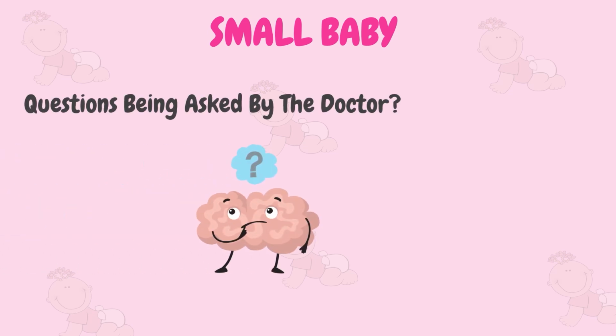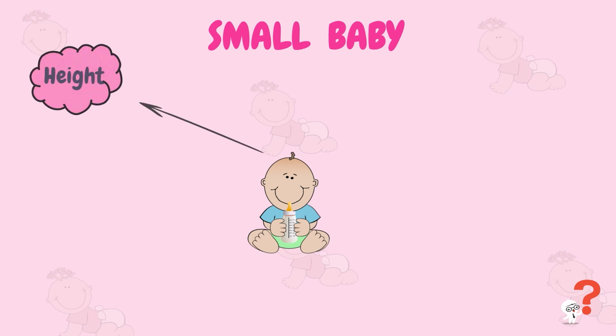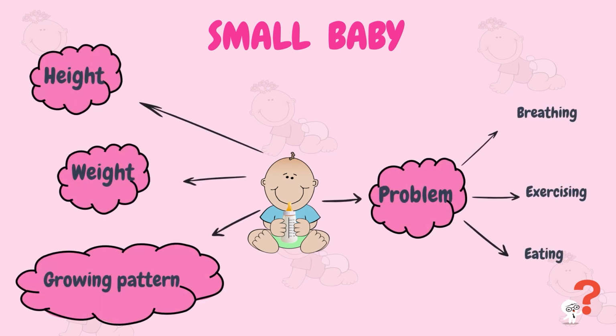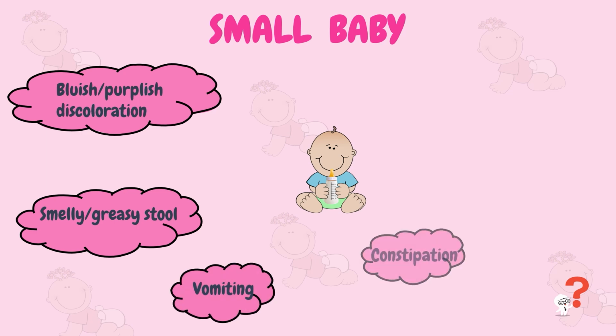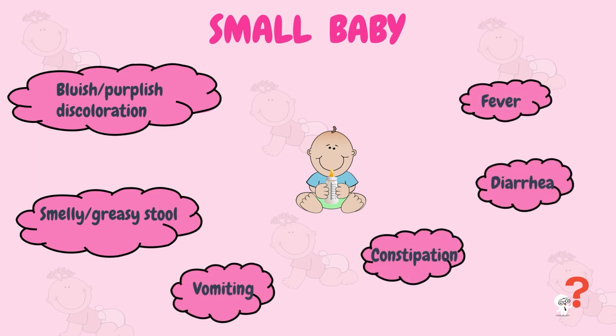Now moving towards the questions that are asked by the doctor. He may ask about the baby's height, weight, and growing pattern, and for how long the baby has been small. Some other questions that may be asked by the doctor are: does the baby have problems related to breathing, exercising, and eating? Or any bluish or purplish discoloration of the skin?